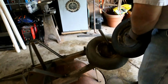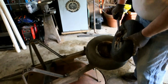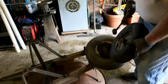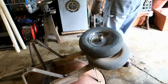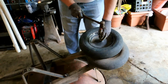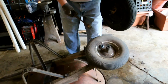They look to be the same size rim and the same size hub, but I don't know if they're an exact match. That's what you get for making assumptions. Appearances can be deceiving. I want to drive that lower bearing out and the upper bearing out the opposite direction. See if I can do it this way. Well, that's got the bearing out.